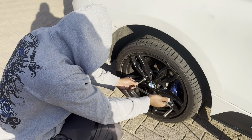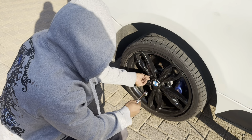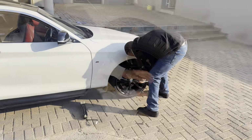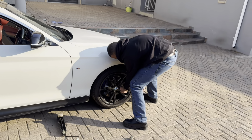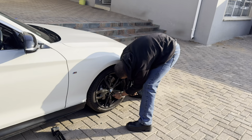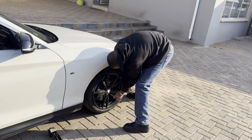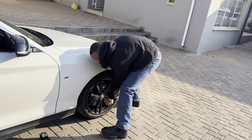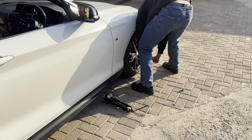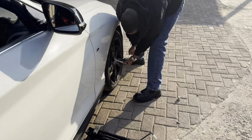Man, I have patience for this. Lock nut. Why is it that deep? All those months at the gym. Oh no! No, no! If I find the person who did this. I know my wheels wouldn't fall off. Oh, that's it.